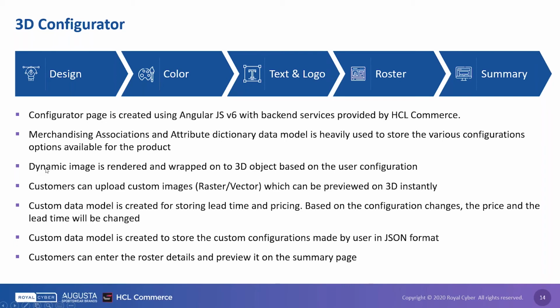And then the dynamic image: for every change which the user makes on the configurator page, a new flat 2D image will be created, and that image will be wrapped onto the 3D object, and that's what we see at the end. So ultimately it is generating the 2D image at the back end, the flat image, and that gets wrapped on the 3D object at runtime.